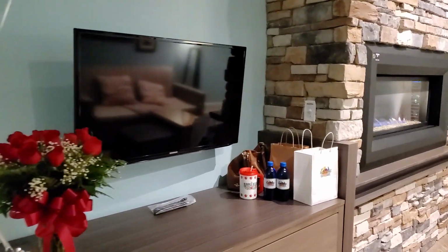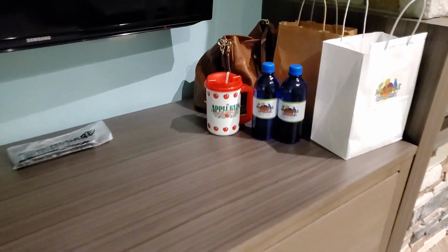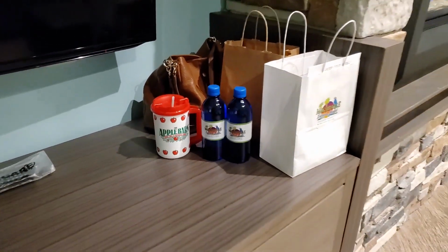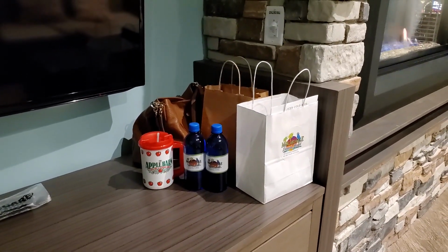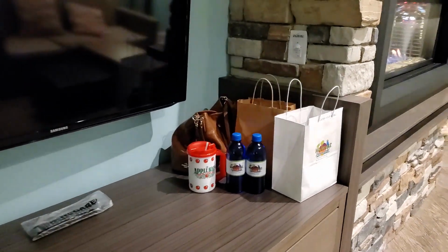So TV right here. Plenty of storage down below. When you check in, they do give you a couple bottles of water. We stopped by the Apple Bar and got some apple cider. And that bag there is where your waters are in, your lanyard for your room keys. It's cool they give you a lanyard as well. And the room service menu is in there.